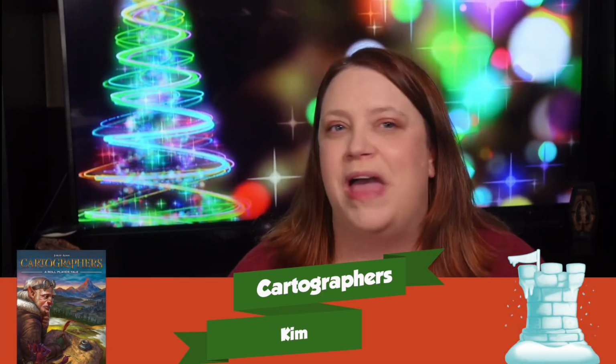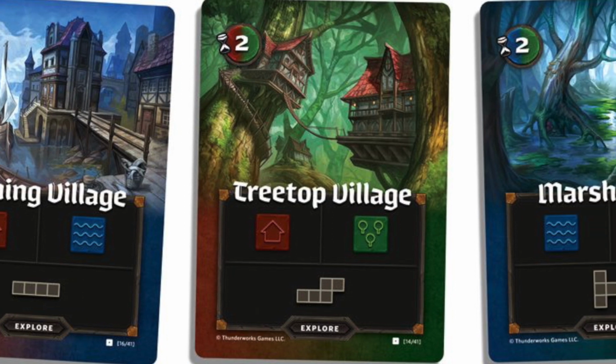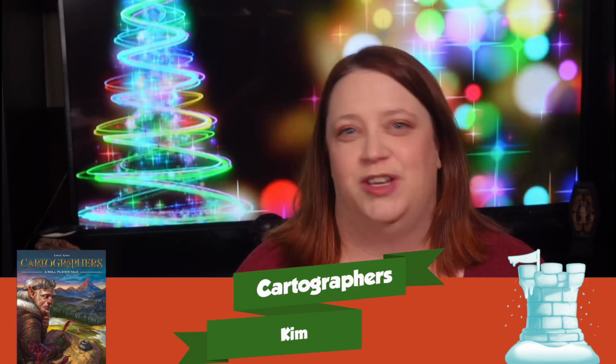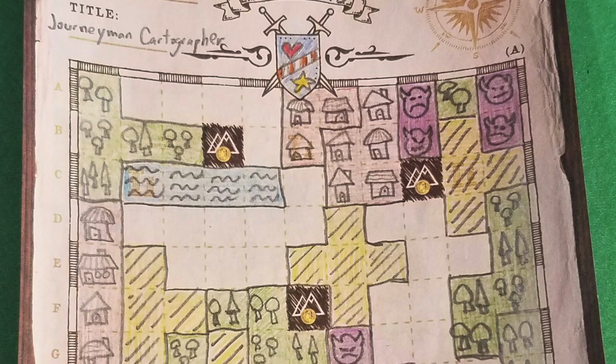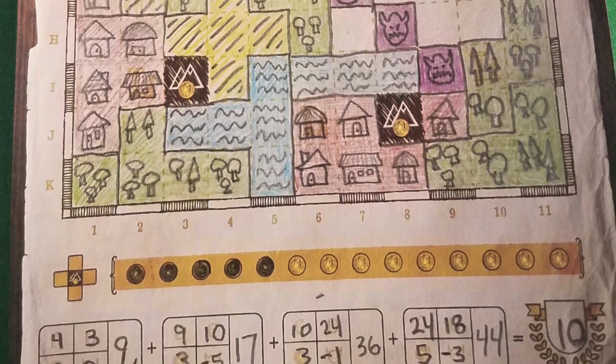For this list, I'm recommending Cartographers from Thunderworks Games. It is one of the best flip and write games out there. Players are creating maps as cards are flipped for each season, showing specific shapes and land types for you to draw, so every player's map is unique. There are different scoring objectives each season, so you're trying to gain the most points based on how you draw your lands each turn. Now, not only is it incredibly fun trying to draw your own little kingdom, but there is plenty of room to build your strategy.